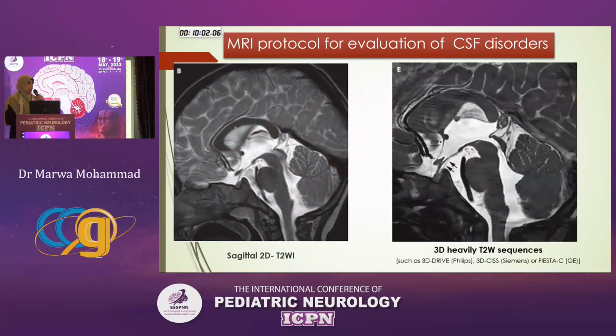It's important to know that we use not only conventional T2 images but also 3D heavily T2, or what we call T2 drive, and it's very important as it eliminates the artifacts. As we see here, the perfect anatomy with detection of the third ventricle. We see here the third ventricle.